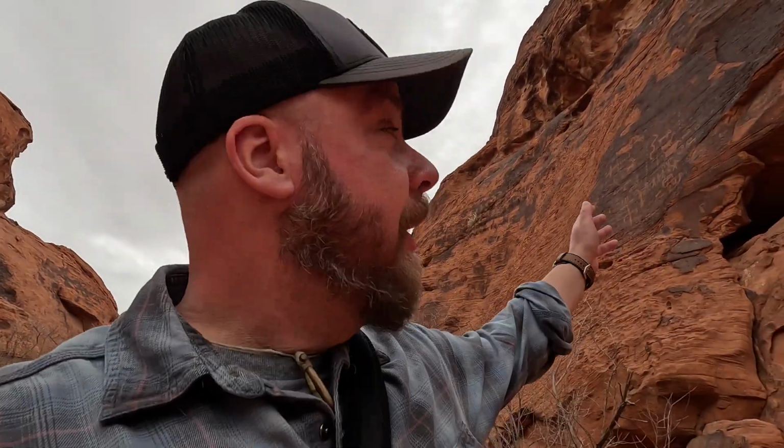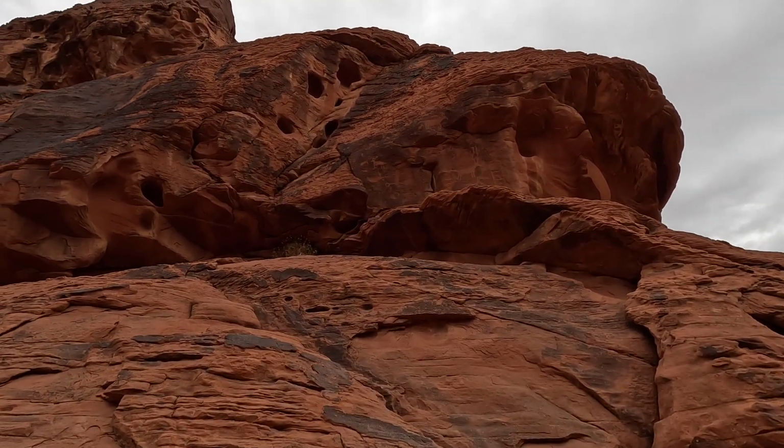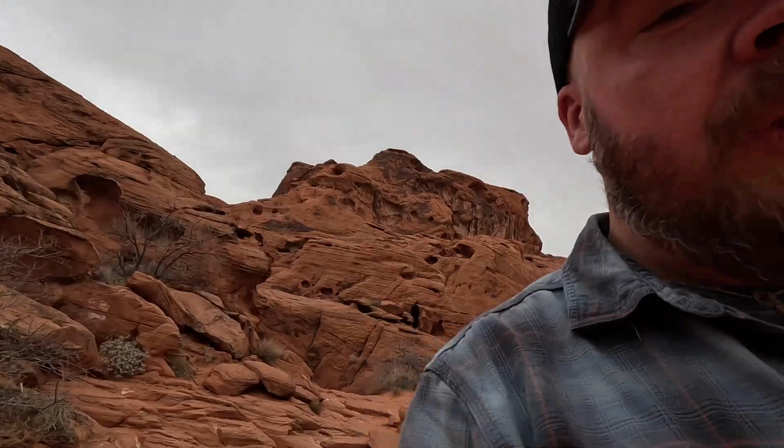Another panel up there, but it's really hard to get close to. More faded ones up here. And unfortunately, because people really do want to see these, but all of these images are in really inaccessible places. You could climb to them, but you're going to run a high risk of touching them, which you cannot do.